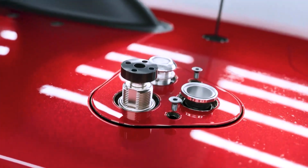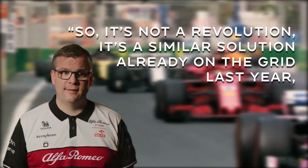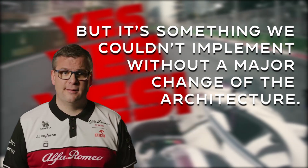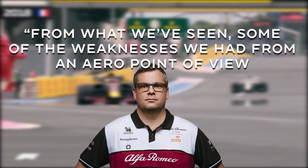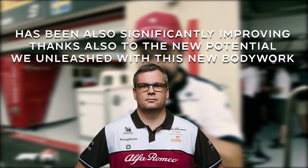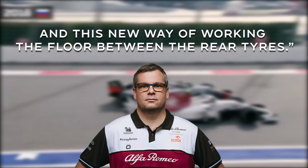Some cooling louvers are also moved from the top to the engine cover side. Side covers are also now much more slender. So, it's not a revolution, it's a similar solution already on the grid last year. But it's something we couldn't implement without a major change of the architecture. From what we've seen, some of the weaknesses we had from an aero point of view, which was effectively high-speed performance, has also been significantly improved, thanks also to the new potential we unleashed with this new bodywork and this new way of working the floor between the rear tires.